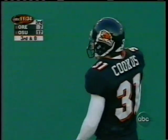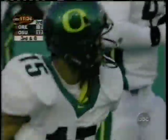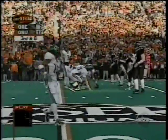Third down, and the Beaver defense asks for some help from the crowd. Play clock's down to 5.